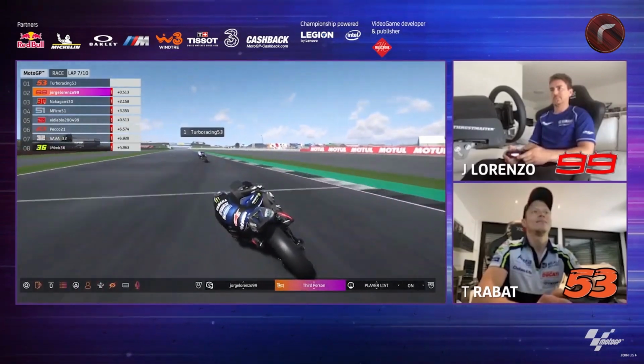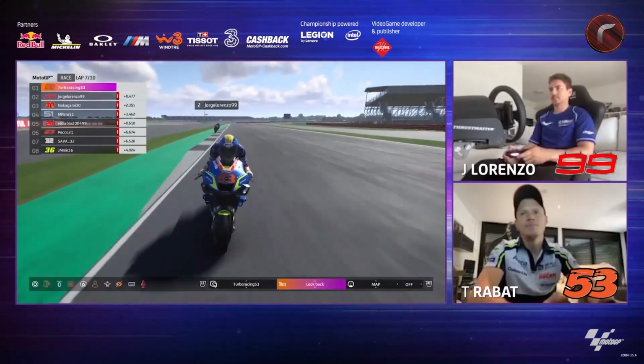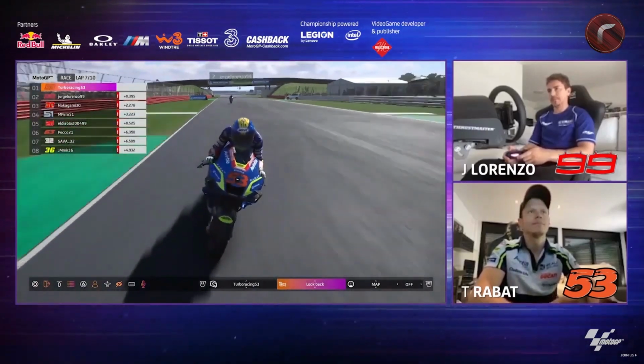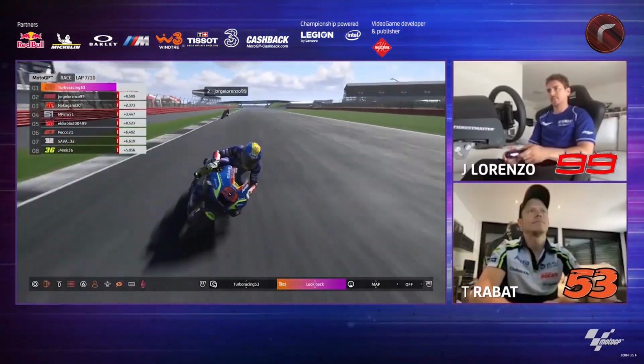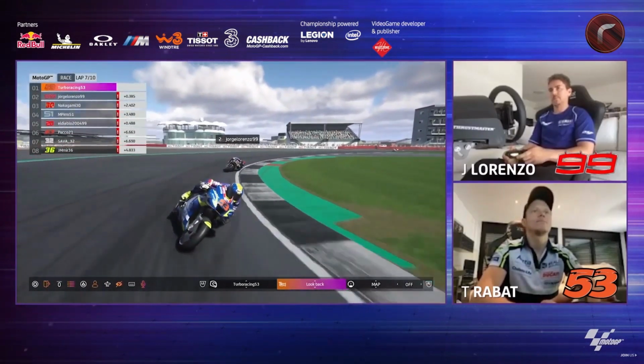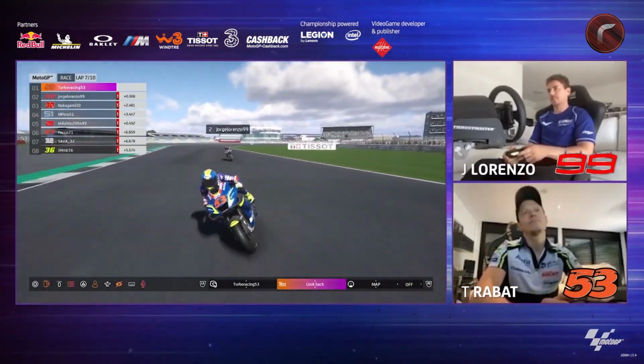Here we go then, down the Wellington Straight. With Rabat still leading, as you rightly said, Jack, it's under half a second now. Lorenzo is closing in bit by bit. The number 99 is hovering in the background.